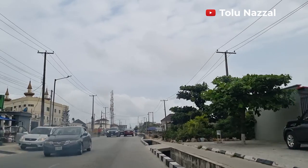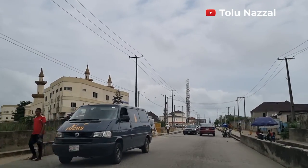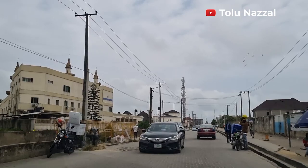Today I'm going to be showing you some inner streets in Lekki Phase 1. It's going to be done in series, but I'm not going to show you consecutively.